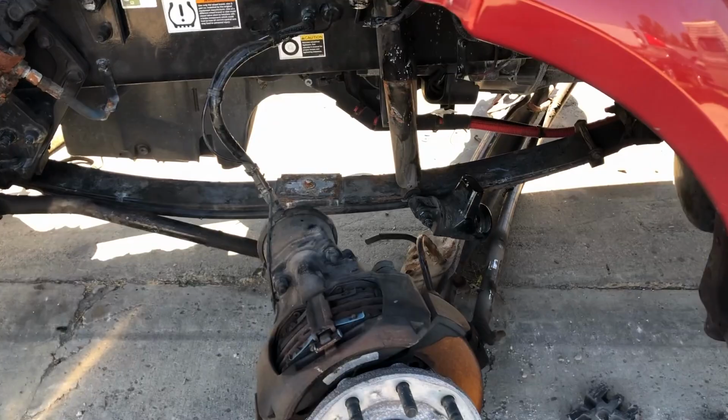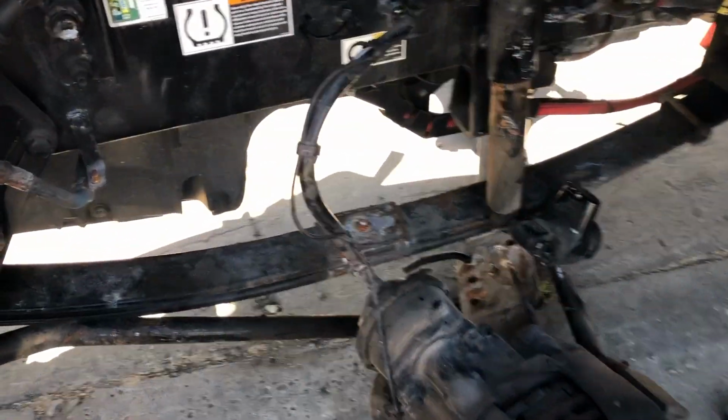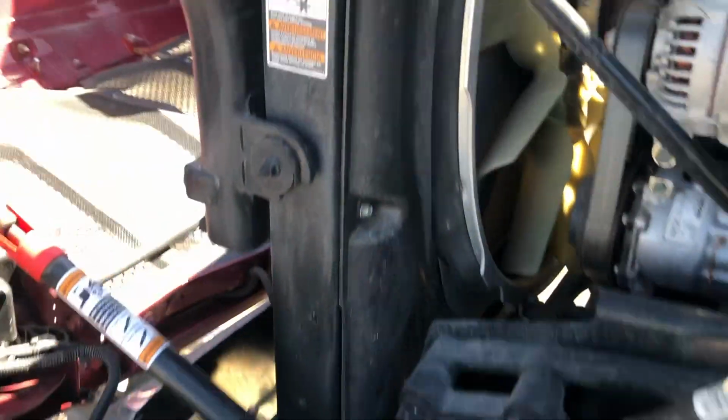So like I said, we're gonna start out with the front axle. I'm gonna get all the parts ordered for that. This pitman arm. Need a front bumper. As you can see, we have little stuff like that. I'll show you the other side.